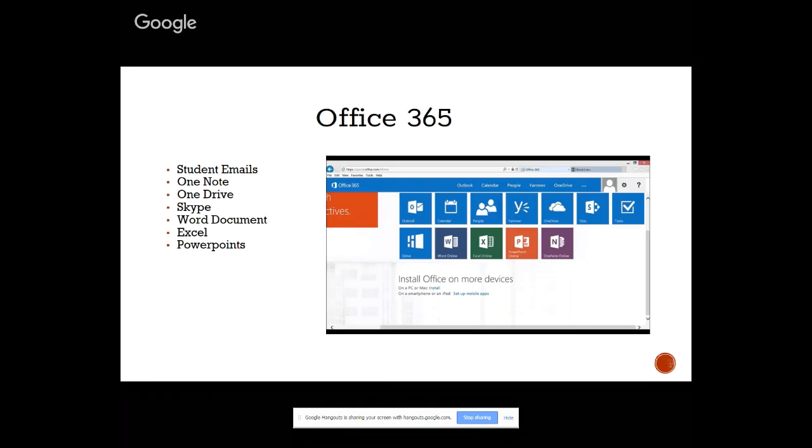Office 365 is what Washington Township School District currently uses. And not only do our teachers use this for our emails, but all of our students have access to a student email. So what this comes with is OneNote, well, primarily, let me just backtrack. It comes with an email. So students can send emails. They can sign up to subscriptions with their emails. So again, when we talk about collaboration and communication, this is another way that students can begin to learn how to communicate appropriately.